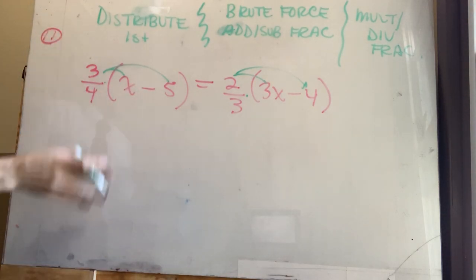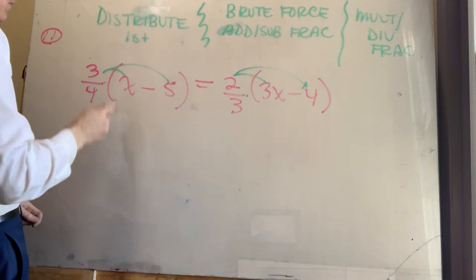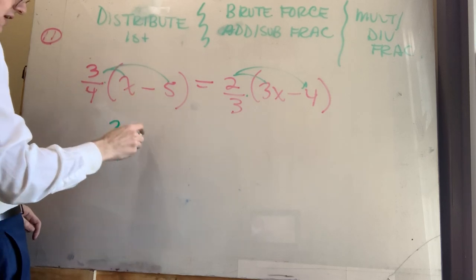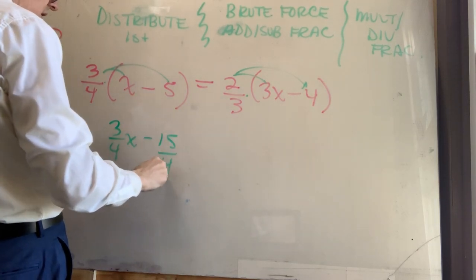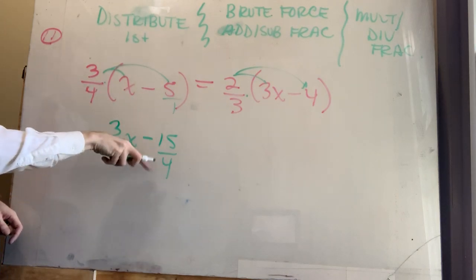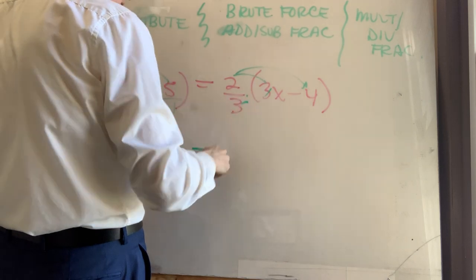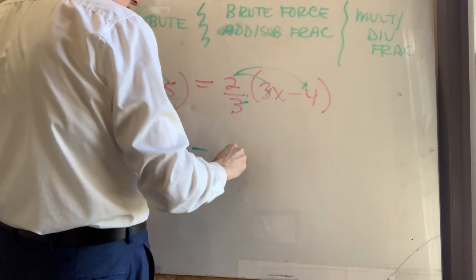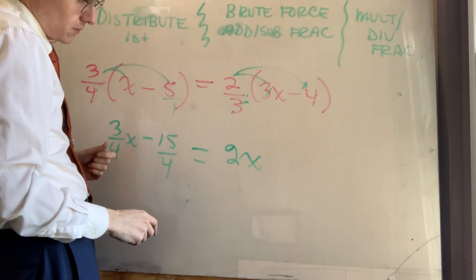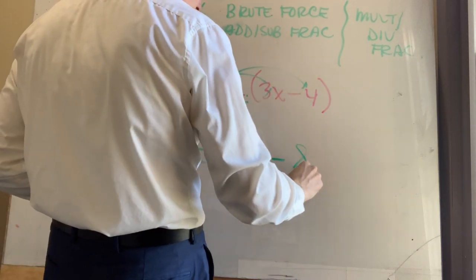Let's say that you only realized halfway in between that there's something else that you can do. 3/4 times x is 3/4 x. 3 times 5 is minus 15 over 4. It's top times top and bottom times bottom. 2/3, these would cancel, you'd be left with 2x. And then, let's see, 2 times 4 is minus 8/3.